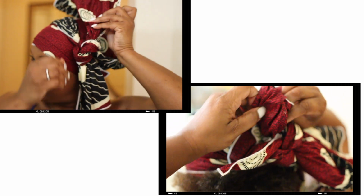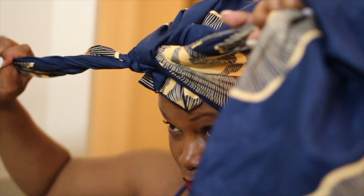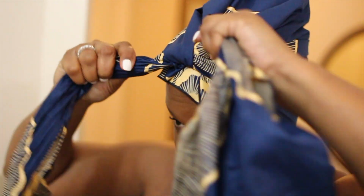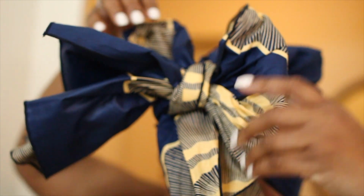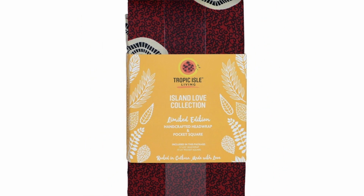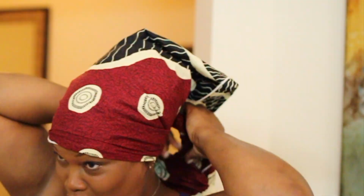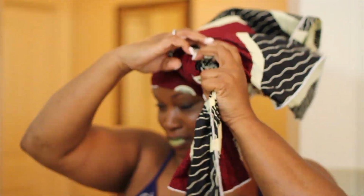And the African tribes also used headwraps to distinguish which tribe you were from, by the colors and by the style. So what we wanted to do with the Tropic Isle Living traditional collection was to pay homage to Jamaica. So we do have a Compound, and Compound is one of the Maroon towns. If you know about the Maroons in Jamaica, they were slaves who ran away and defeated the British.